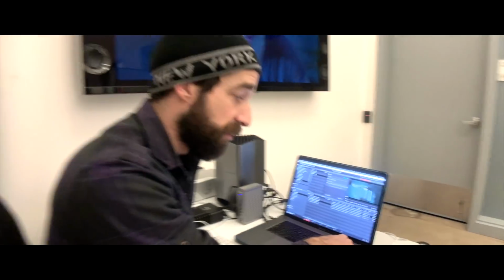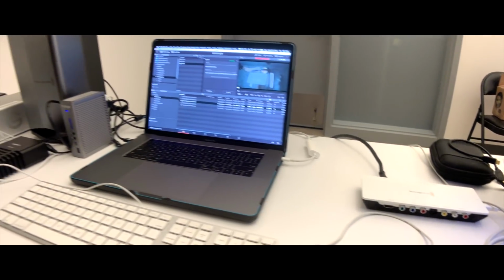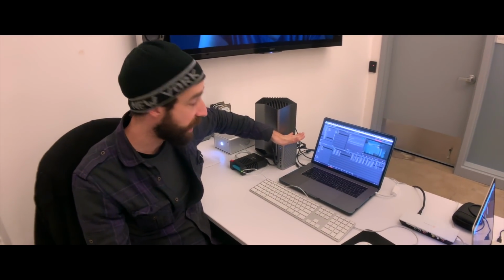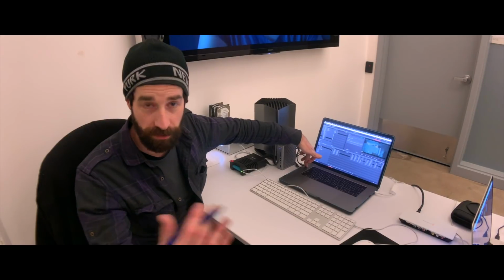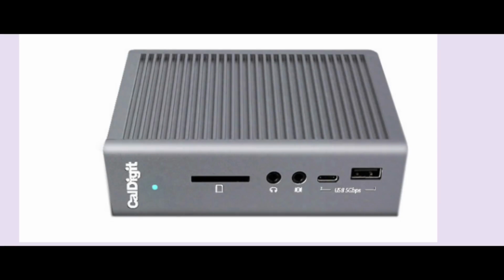Now, if we move on over down the line, you'll see the 2018 MacBook Pro only has the USB-C connectors. It has 4 of them, which is absolutely amazing. But for most people, that's gonna limit you. So that's where this little CalDigit T3 comes in. Real handy. It essentially will connect into your MacBook Pro via the Thunderbolt 3, or USB-C rather. It also has an SD card reader, which they stopped building into the MacBook Pros years ago.